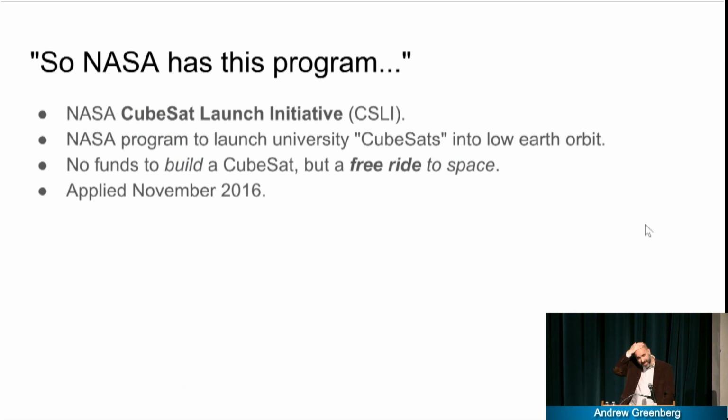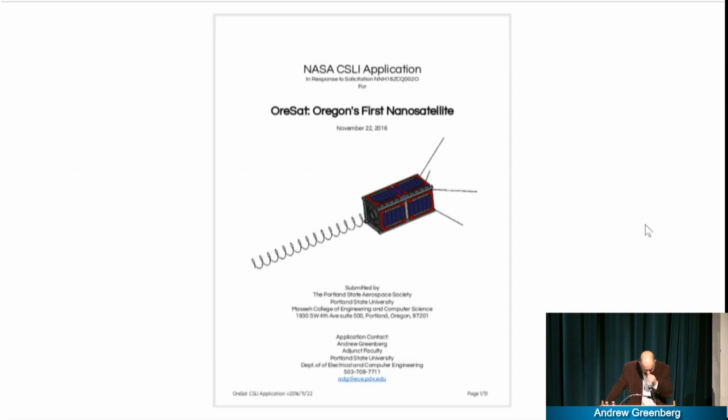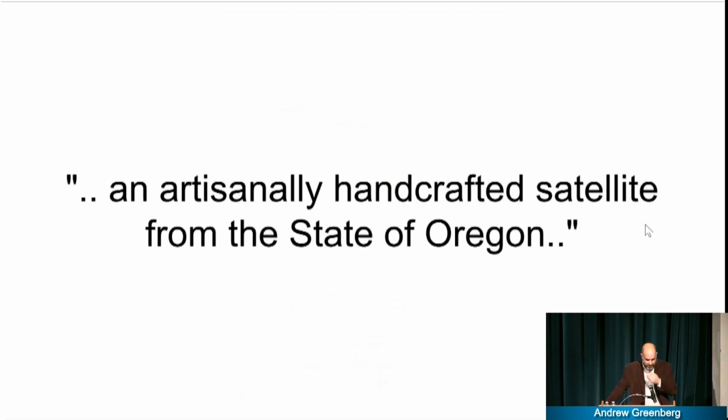So it turns out that NASA has this program that you should all know about called the CubeSat Launch Initiative. And if you write a proposal and it's good enough and NASA agrees that it's worth funding, they will launch your CubeSat to space. It doesn't fund your CubeSat, but it gives you a free ride to space. And so we applied in November 2016 with OreSat, Oregon's first nanosatellite.